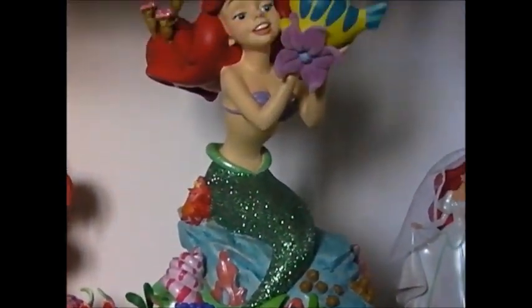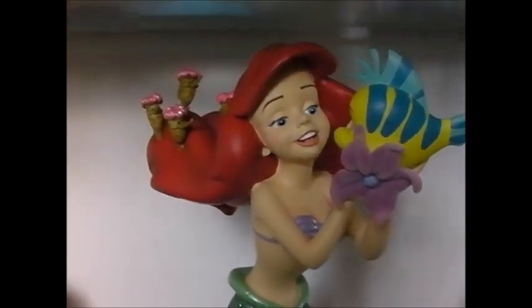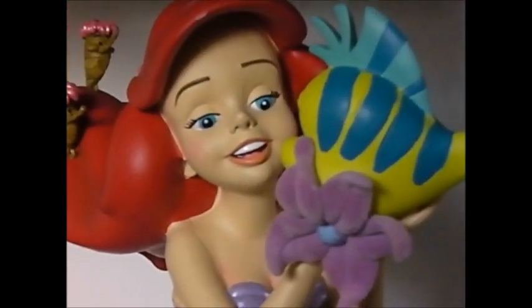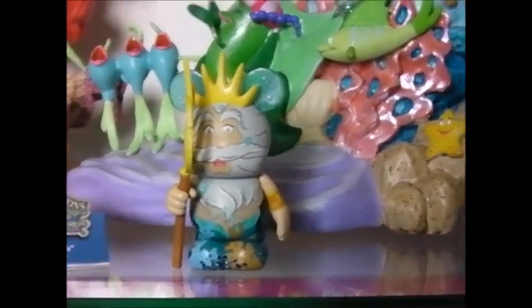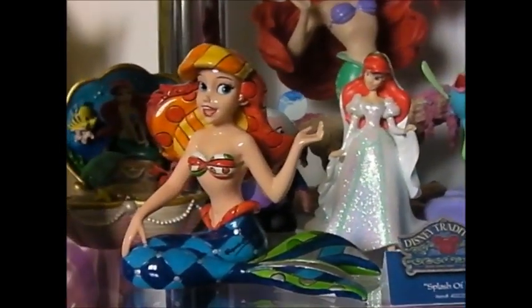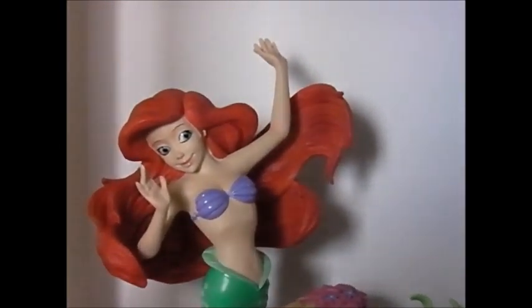Another one from Florida, and the big one from Florida there, which is really, really nice and so detailed. They're such good figures from America as well. I think you can get them here, but they're so detailed. So I really like them. They're quite big. Oh, and I had to get some of these Vinylmations, which I haven't really seen many here in the UK. So when I was in Florida, I picked up a few. Some more. And there's another Jester Ariel here, which you can see. So I quite like them.